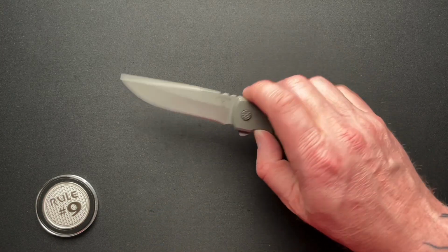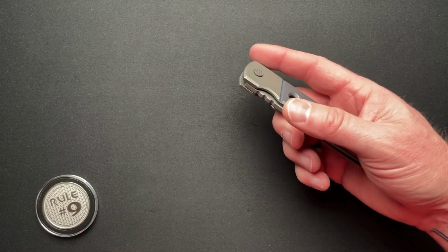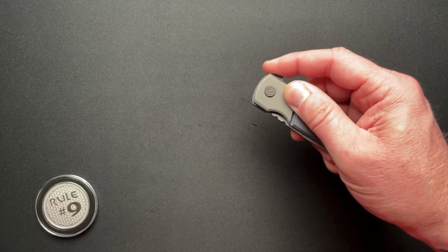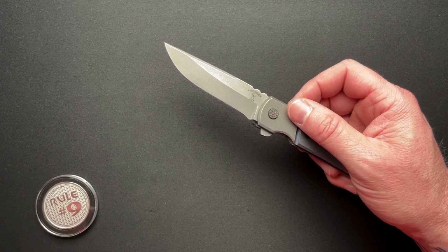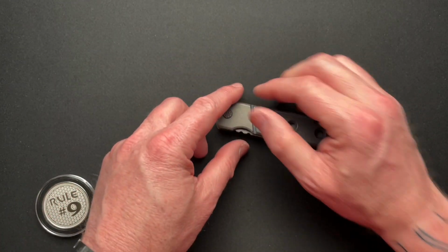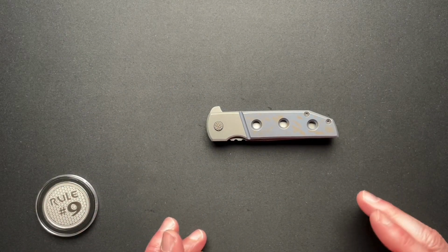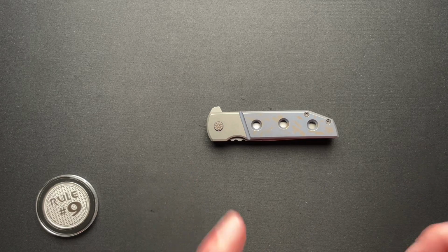This is the McNees Ankylos. I know I'm butchering the name, but that's what it is. So let's dive into the specs now that I have rambled. Let's just get the specs out of the way, and then we'll talk about the knife. I want to love it, but there's a couple of issues.